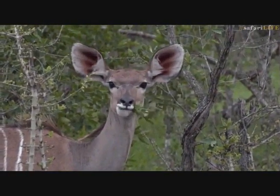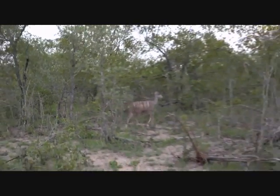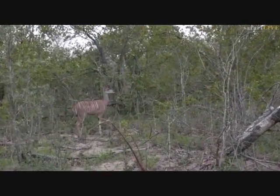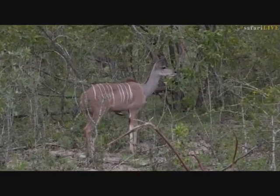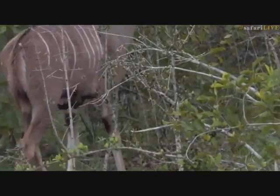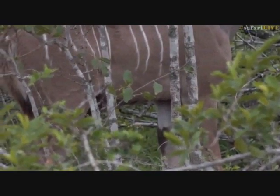Hello, little one. This is not a fully grown kudu either. It's a young female. So I wonder where the rest of her family has gone. Look at the little oxpecker running underneath its stomach, fetching all the parasites. Not wasting a moment today, getting on breakfast very, very early.